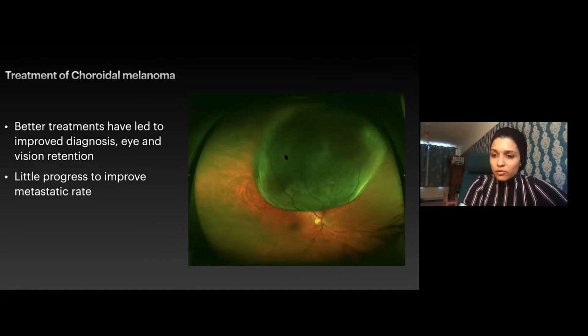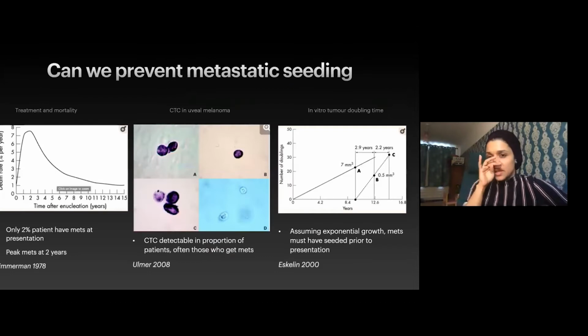It's a little bit old fashioned, but it's still quite prevalent across quite a lot of the UK and Europe, actually. And the reason why is because in the past, it was thought that realistically, by the time somebody comes to see me with a lump in their eye, if they are going to get cells going through their bloodstream into other places of the body and metastasizing to the liver, for example, that process has probably already happened before they get to see me.